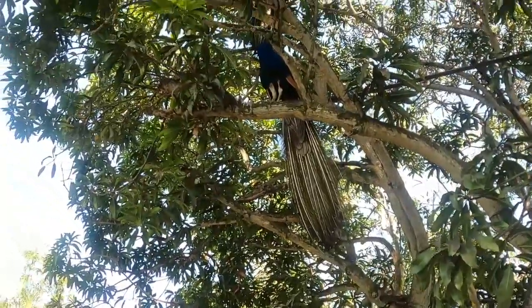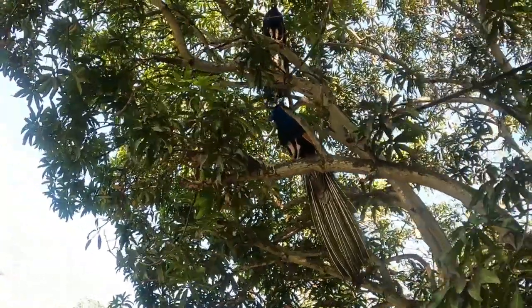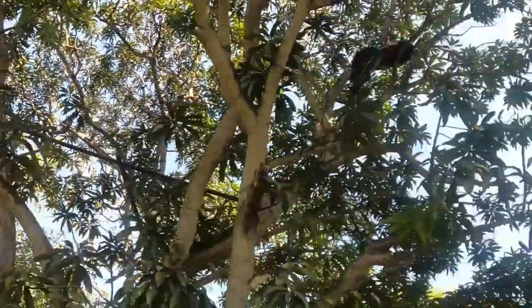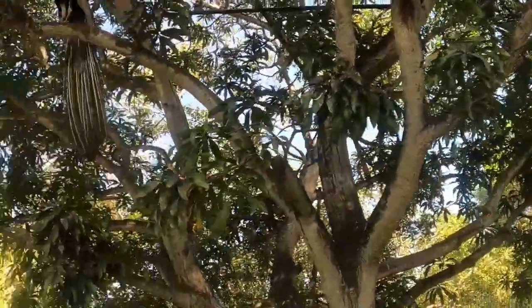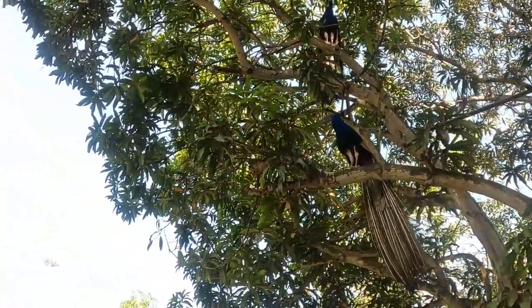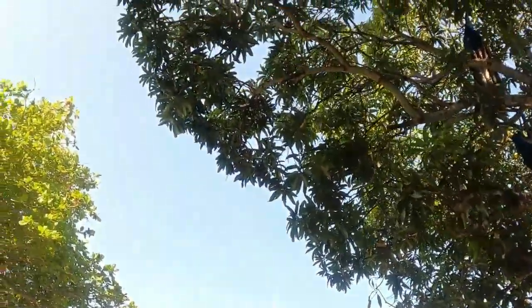Oh my, oh my, they're all up there. There's peacocks everywhere up there. Oh wow, way up there. I know, there's a parrot right there. Oh, there's a macaw right there.